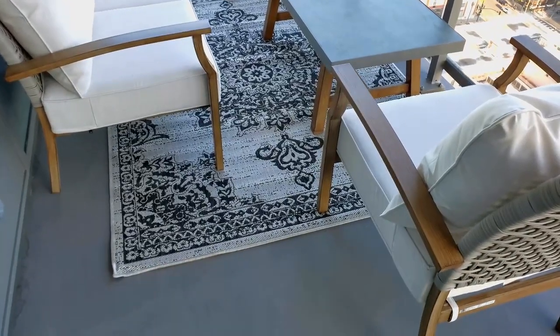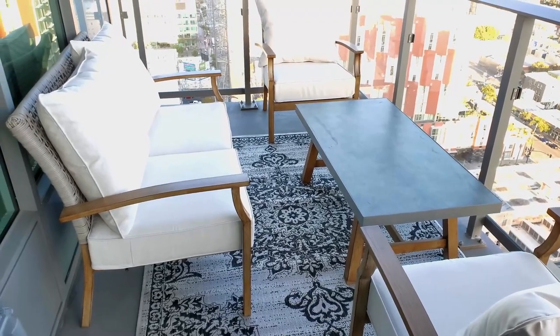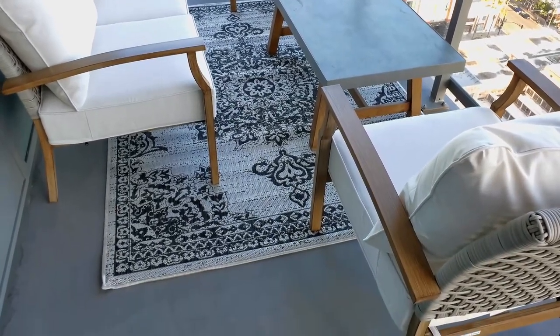Now I just have to decide if I think that this carpet is too small. I kind of feel like it is. I don't know. What do you guys think?